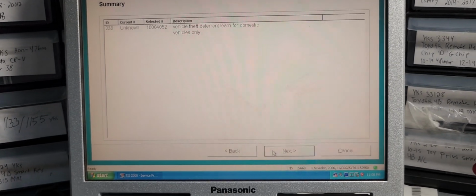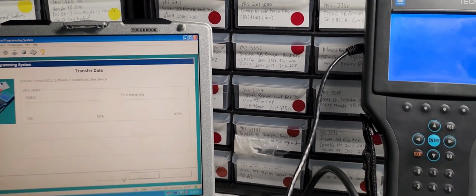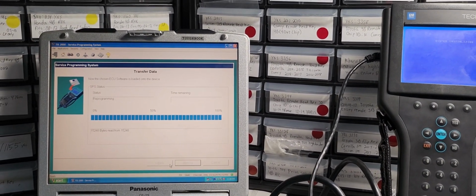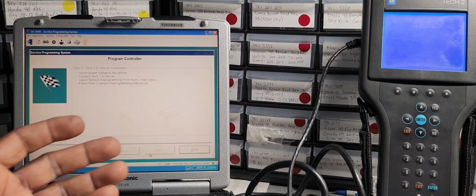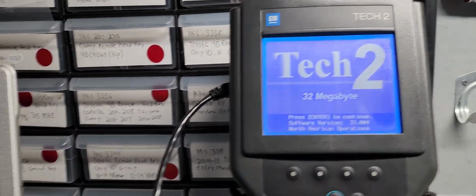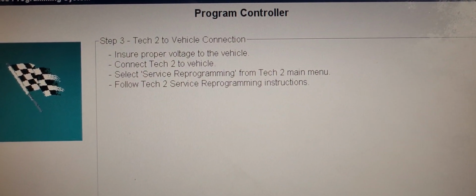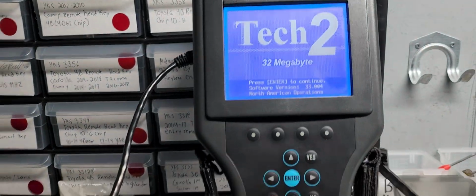This is for all cars from 2007 and older. You don't need to go online and pay $40 for security if you have a Tech 2 and this software. It does it for you, but there is no update. You see here, everything is done. It says ensure battery voltage is proper, then select programming, Tech 2 service program, and do the rest. So let's go ahead now.